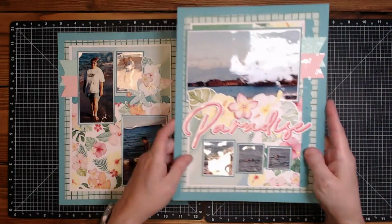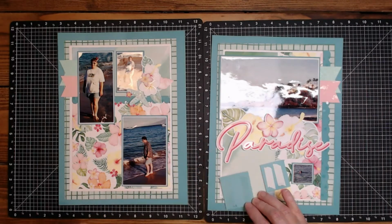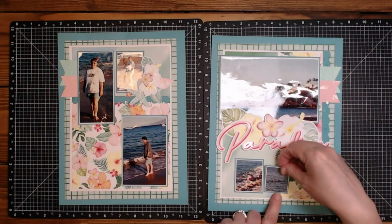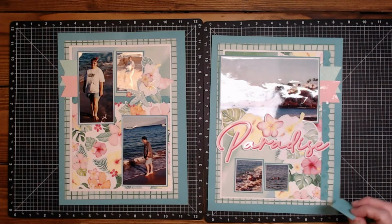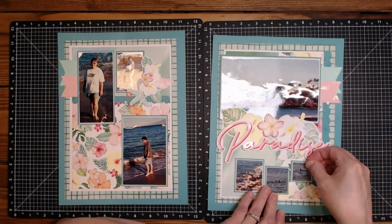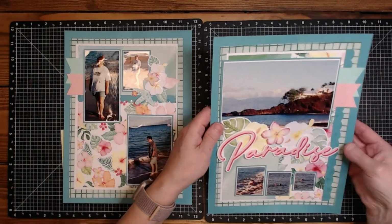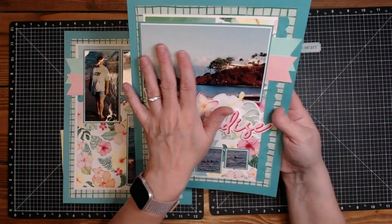Oh, I never did put those pictures down. I think let's put them down real quick just as they are. Because it just decided it wasn't going to be a big deal. Okay, so here is the finished layout. I might play with these some more. But I really like this. I like how this is laying out.